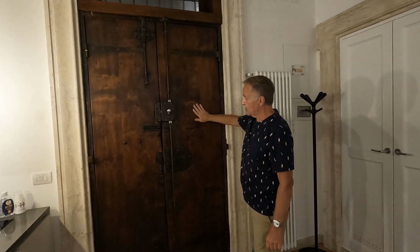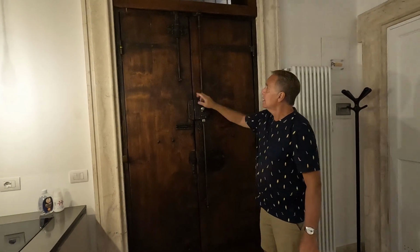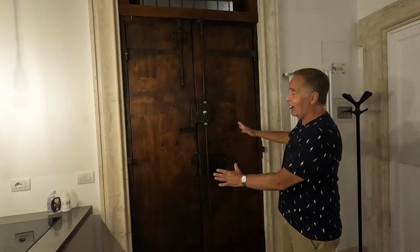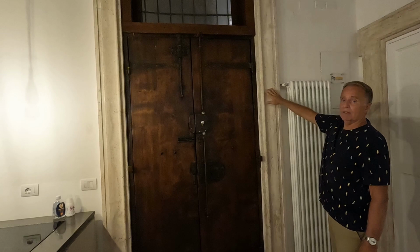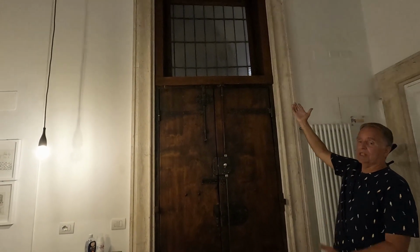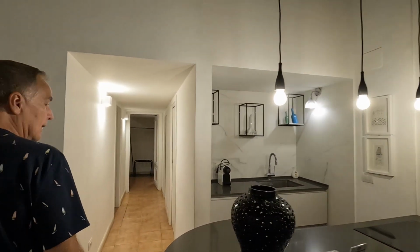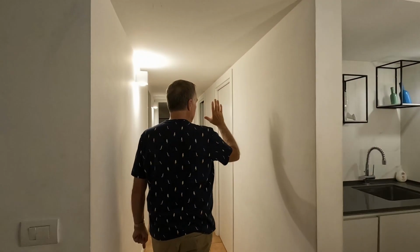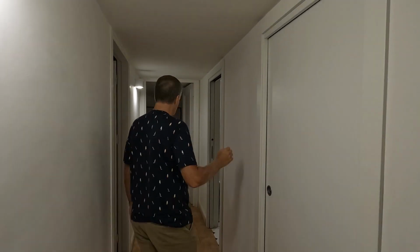And then check out this front door. It's all dark stained, beautiful, and it's got a ton of chains and bolts and all kinds of things that you can lock that thing down. Nobody's getting in there. And then again, all around it is this travertine marble casing, and up above is a huge transom window. And then we'll head down the hallway, and the first door that you come to on the right is the laundry room. There is a washing machine in there and also a laundry sink.